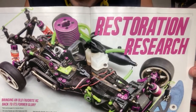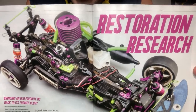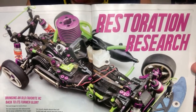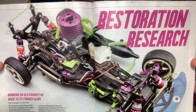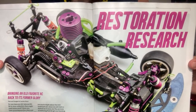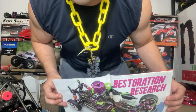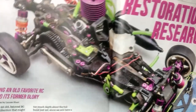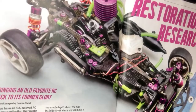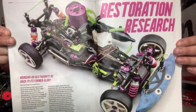It says, Restoration Research. I gotta tell you, I'm not a fan of that title. Why the hell, what are they researching? They could have come up with a better title like NitroGang Restoration. Or NitroGang is here. Or, I got grapes on my neck, don't call me a grape neck. Either way. 2-speed, we got a belt, a bunch of crap over there, a lot of options. I'm going to go over this, guys. There's actually a couple pages on this. So it's going to get real sickening.